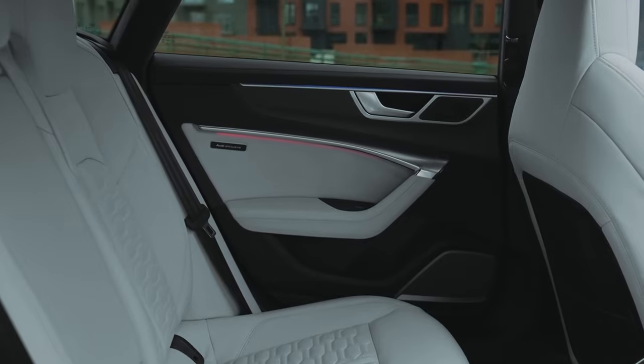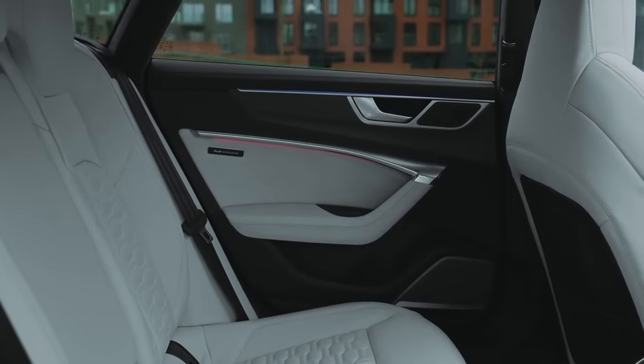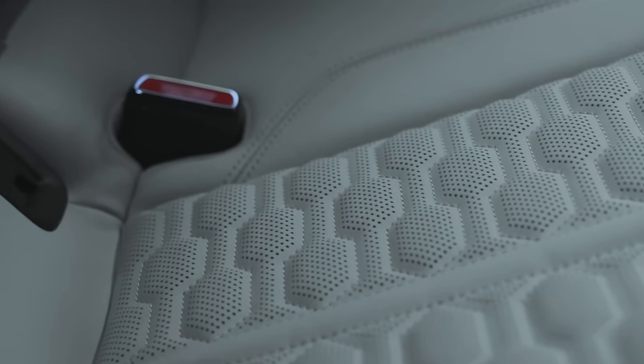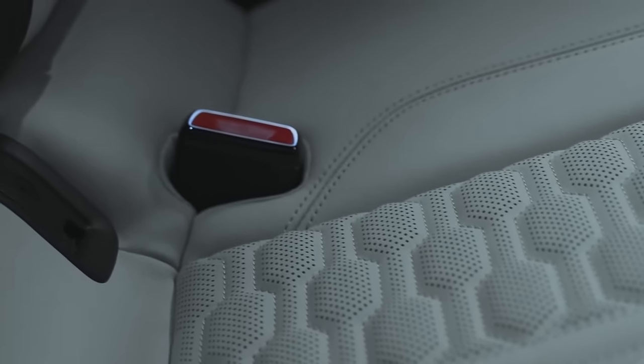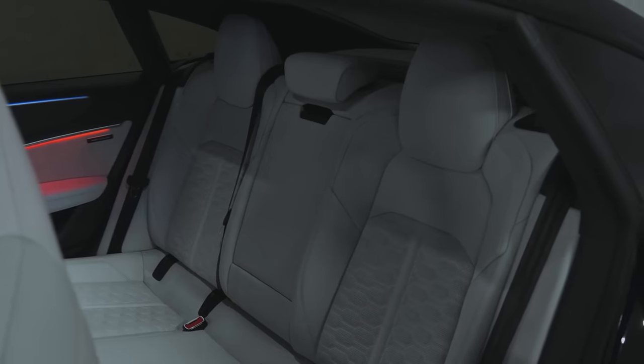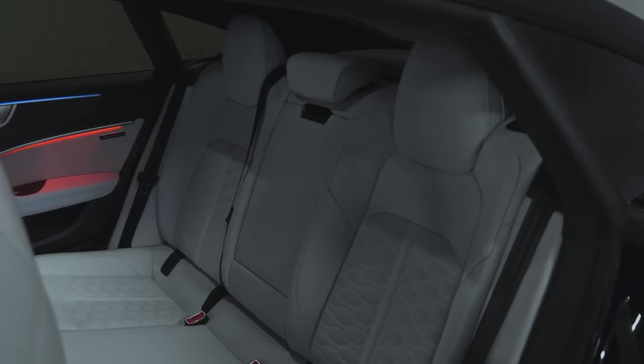In the back seats, it's pretty much A7 business as usual, which means decent amount of knee room, but headroom is a bit tight. But there are some RS upgrades yet again. You've got RS sport seats, and for the first time ever on an RS7, you can have a three-seater bench rather than just two individual chairs.